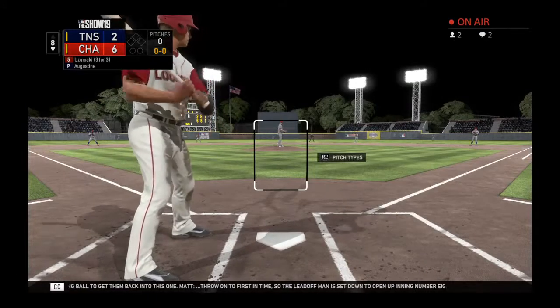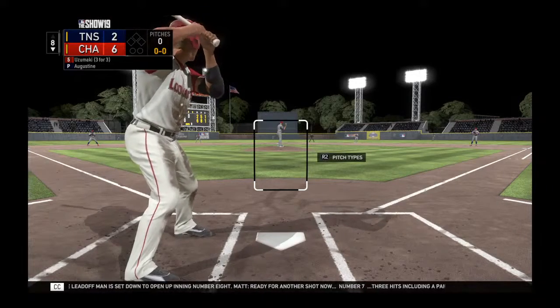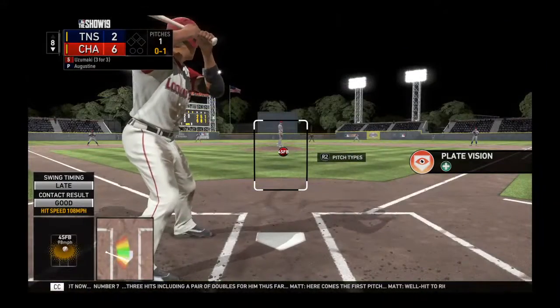Ready for another shot now. Number 7, 3 hits, including a pair of doubles for him thus far. Number 7. Here comes the first pitch. Well hit to right, but that's a foul ball.